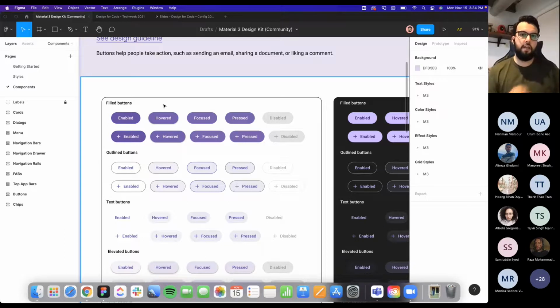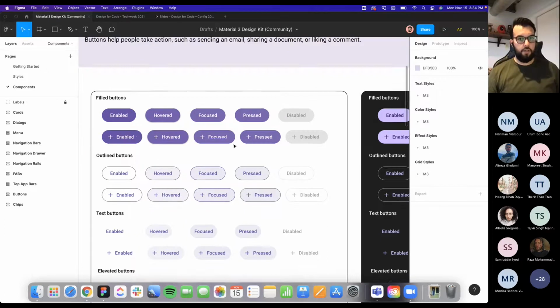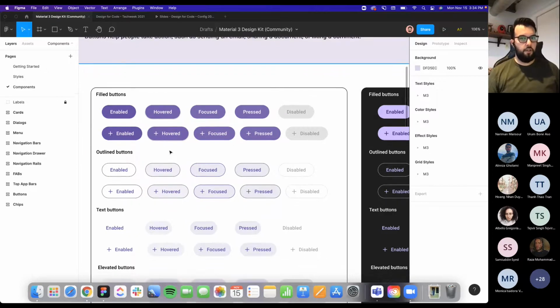Google puts this on Figma. As you can see over here, it's called Material 3, which is their new version that came out recently, I think about a week ago. And what's cool about this is that it creates all these different states. So if I'm a designer, I create these states, and then I say, okay, this is what I want it to look like when it's enabled, disabled, pressed, etc.